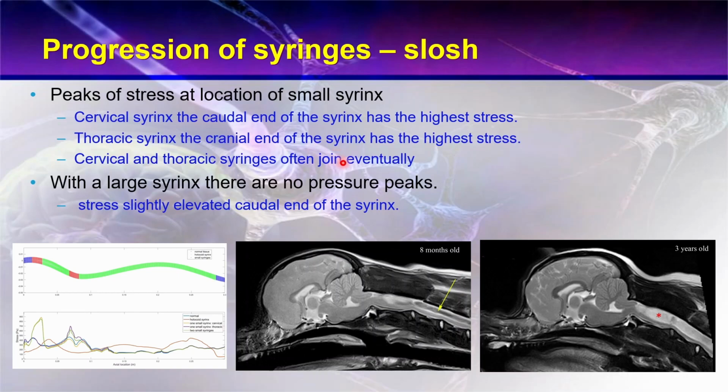fast-moving fluid does is it sloshes up against the ends of the syrinx, and so it expands the syrinx up and also down, a little bit like if you were making a sandcastle and you threw some water into the moat of your sandcastle and it sloshed round it, and it ate away at the walls of your sandcastle. So this high velocity fluid is doing further damage. And this was the dog at 8 months of age, and this is the dog at 3 years of age, and we see a much larger cavity because the syrinx is much expanded.